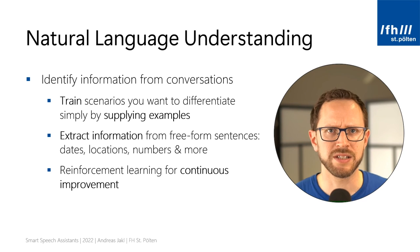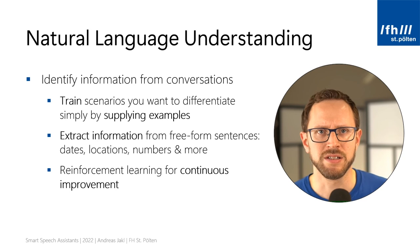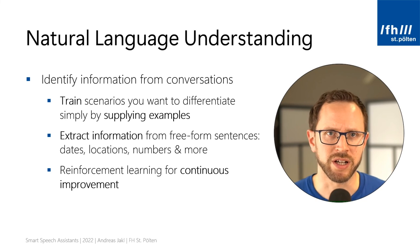How exactly does the natural language understanding know what to expect? For the intents, you train the scenarios by supplying examples. Technically, these are called utterances. You simply provide a list of sample sentences that each would trigger the same intent. Usually, a good starting point is 5 to 10 sentences per intent. The information you can extract, the entities, can have many different forms, for example dates, locations, numbers, names, and more.